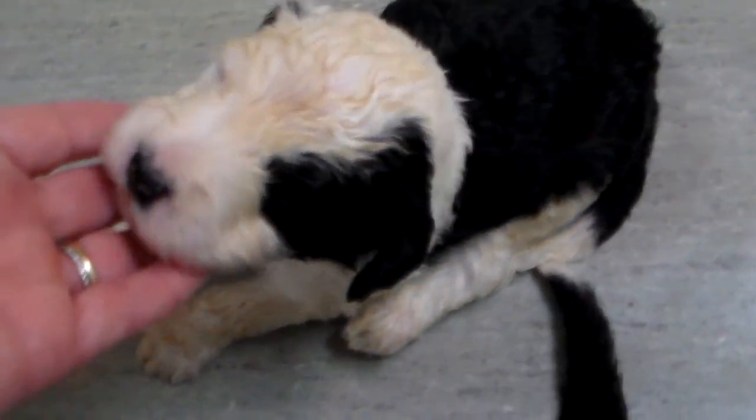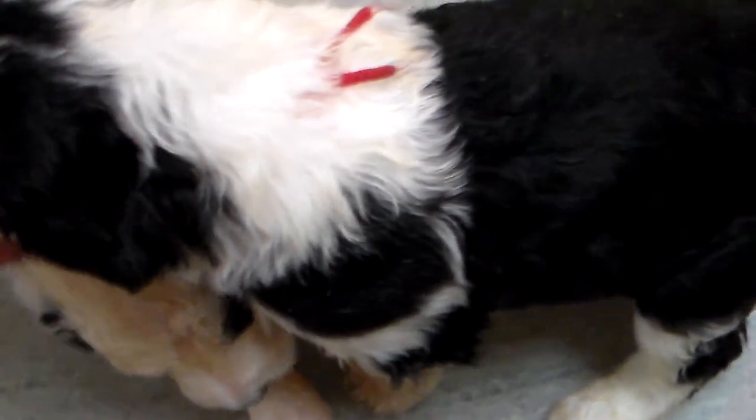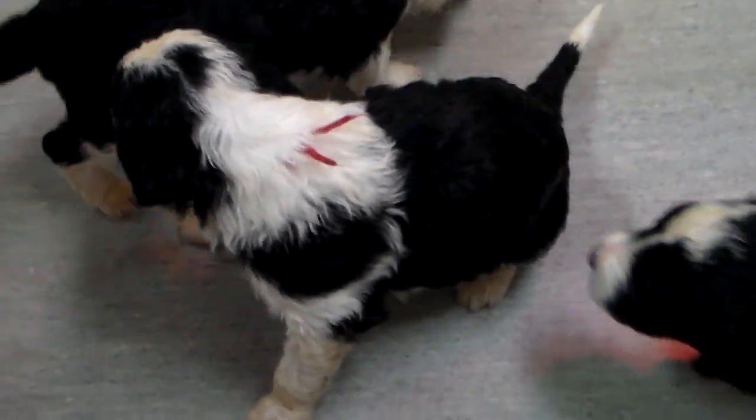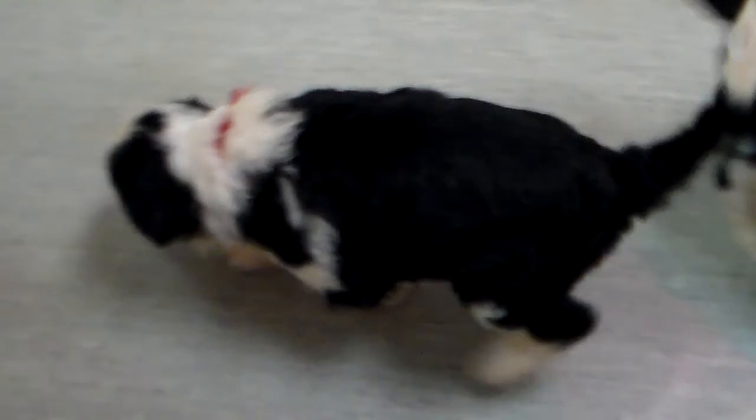All right, what color? This is our gray collared boy, and this is the one we call Taser. Okay, there's his face. There's Taser. And this is Layla getting into the middle of the camera. She's got a cool little patch on her shoulder there. There's Layla, our red collar.